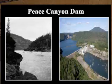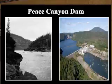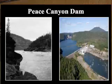This is the second dam on the Peace River, the Peace Canyon Dam. That's the canyon before it was flooded. I suppose if there are dams with lesser damage, perhaps that one would be one. It's in a canyon, so it essentially flooded a canyon area. What was lost there, though, were the dinosaur trackways. There were many trackways, some of the oldest dinosaur and bird tracks that we've seen.